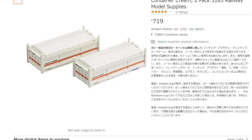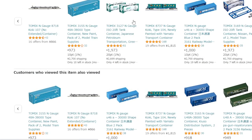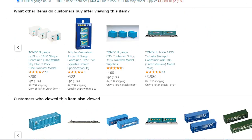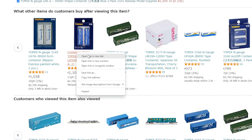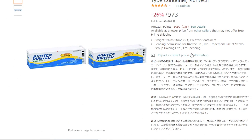KRS. This one I'm not too wild about. There is something I want to bring up here that is very important. Oh, here it is. So let me bring this one up and let me talk about this. Okay, this is another popular one, Runtech.